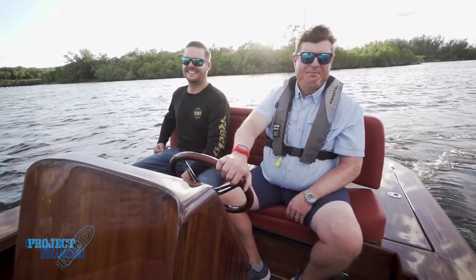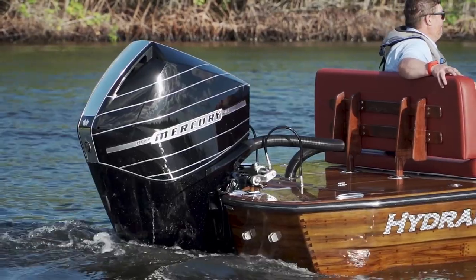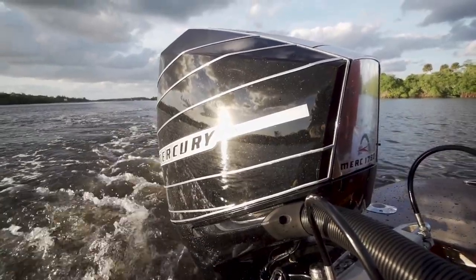I mean, I'm an engine guy. I think bringing that Mercury back to the vintage stage for the wood boat, the vintage side of it, I think that thing pops very well. Blown away, man. Really. Man, it sticks out like a sore thumb, but in a good way.